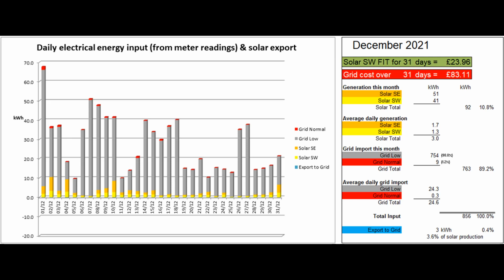763 grid units were imported in total, with just 9 at peak rate. This consumption was down on November due to the tenant in the annex taking a long break over Christmas and New Year, when it was mild enough to turn off the storage heaters. Just 3 units were exported to the grid, which was 0.4% of the total electrical energy coming in and 3.4% of the solar energy produced.